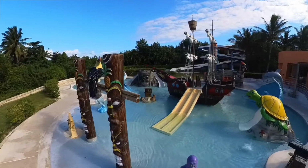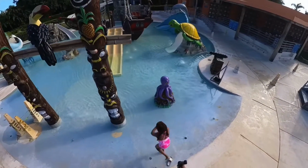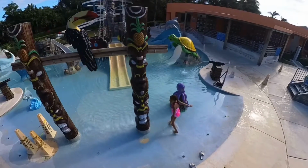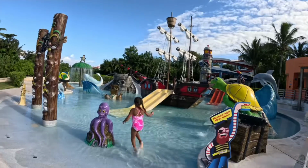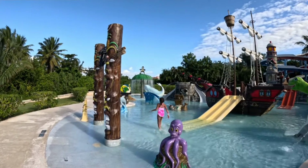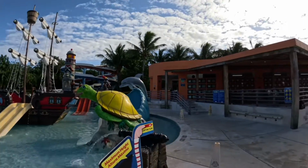And here we are at Buccaneers Bay. Now this is a really cool feature for the kids. It has a little splash area, really, really nice for the kids. But just as you take notice, there aren't any lounge chairs or seats or anything. So if you're a parent, of course you need to watch your children, but you'll be standing, watching, or playing with them in this beautiful area.